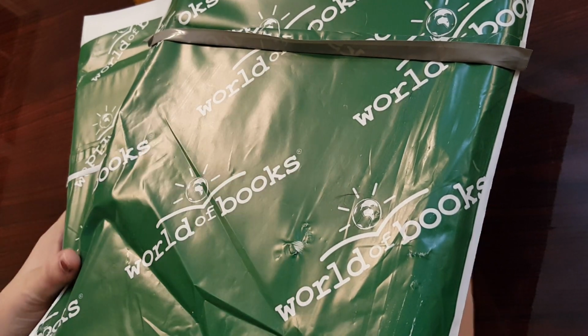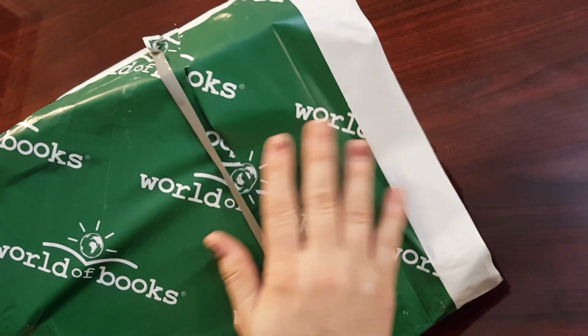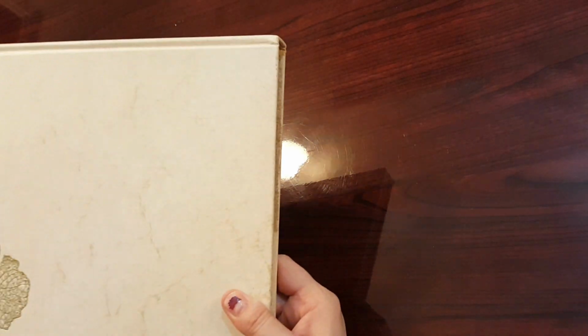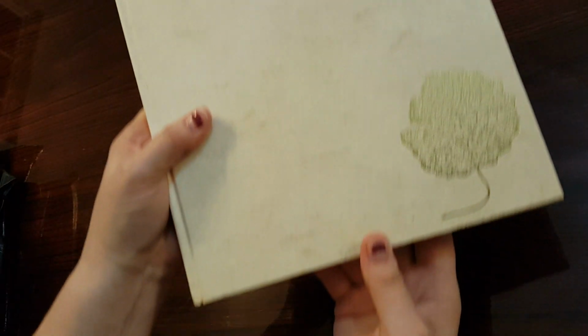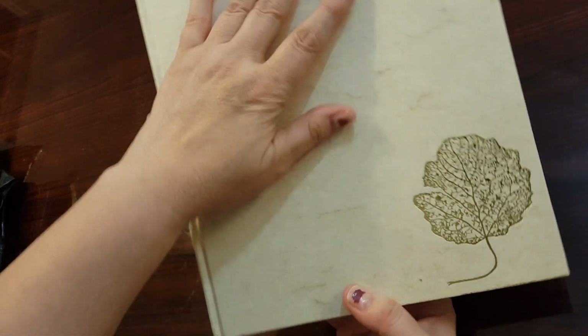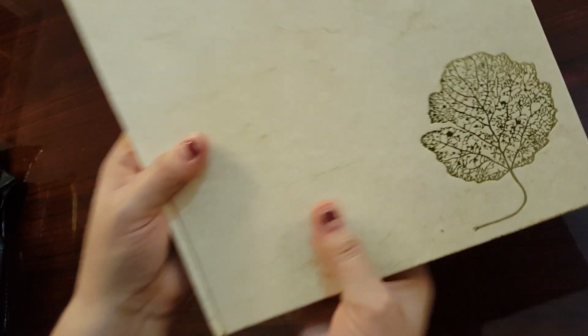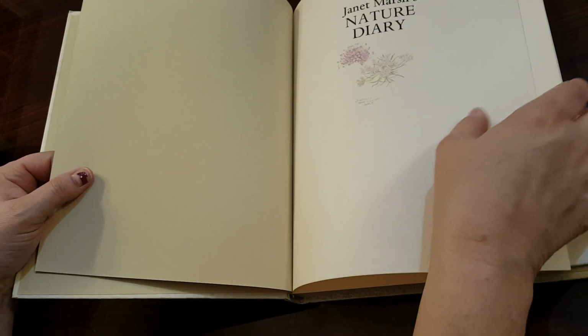Amazon book haul. So let's set them to the side. They all came in individual packages, and I have opened the tops of all of them except one. This is the first book. It's a real nice cover with a real nice gold leaf. It is Genet Marshes Nature Diary. I'm assuming the jacket's missing. Anyway, so it looks like a real nice book.